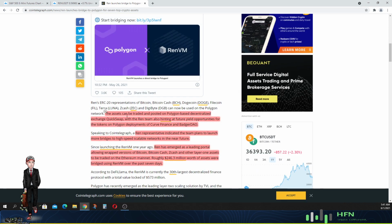Now, the assets can be traded and pooled on a Polygon-based decentralized exchange called QuickSwap, with the REN team also hinting at future yield opportunities for other tokens on Polygon deployments of Curve Finance and Badger DAO. So they got big plans, big futures ahead, where they're trying to link up multiple currencies on the Polygon blockchain. Now, a REN representative indicated the team plans to launch more bridges to high-speed scalable networks in the future.